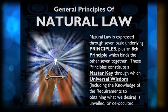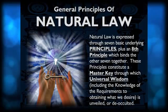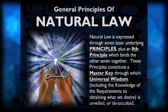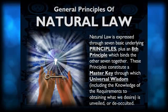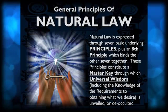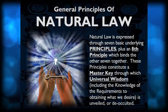Natural law is expressed through 7 basic underlying principles, plus what I have referred to as an 8th or hidden principle, which you hear very few other researchers, even people who are studying this from the occult perspective, incorporate. This 8th, all-encompassing principle, which I'll get to last here, I call the lost principle, and it binds all the other 7 principles together.